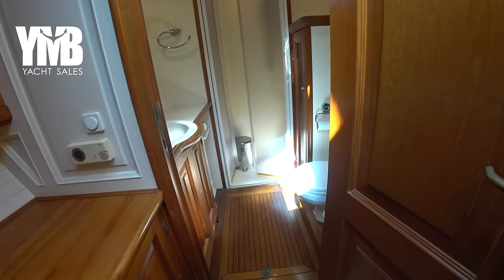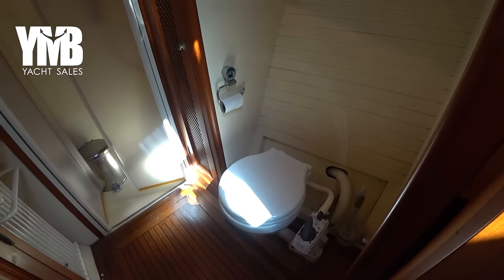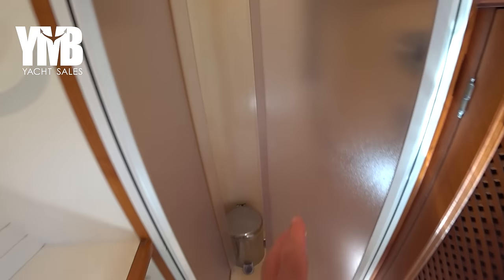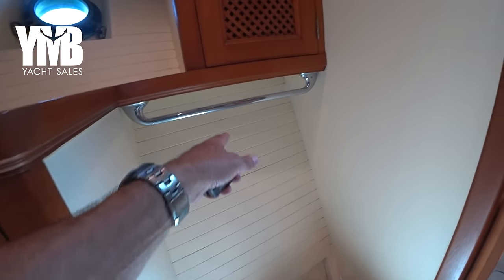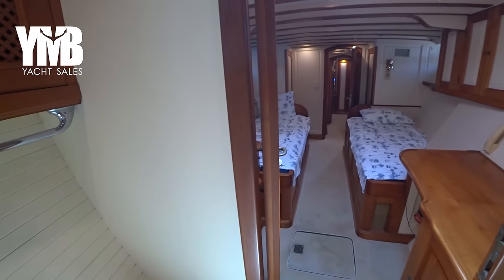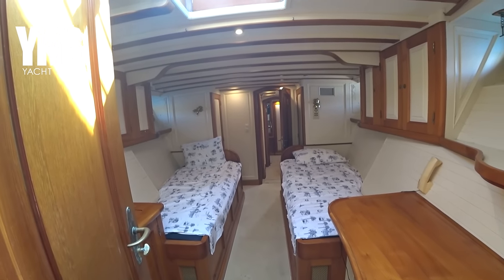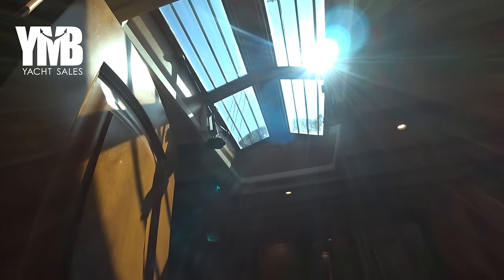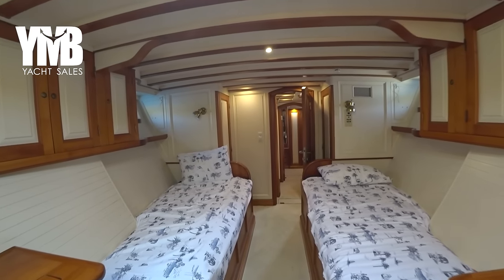And moving forward, this is the ensuite. There is a manual toilet here, quite easy to turn into electrical. Sink. And a good size shower. The boat feels clean. More storage space in here. Some place to hang your towels. And let's have another look from this angle. Very nice cabin. There are hatches that we saw when we started the video. You can see them from here. They are providing a lot of natural light, and you can open them and have some fresh air. We are moving back astern.